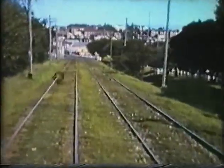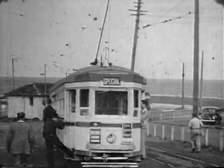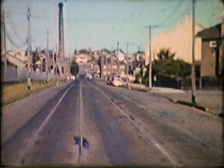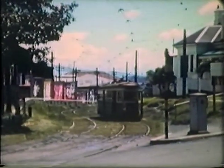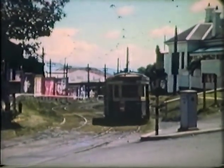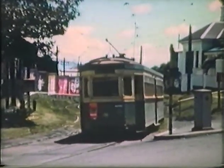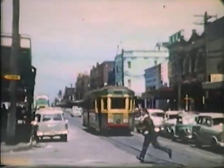Now we are approaching Darley Road, where the Clovelly line diverted to the left. In this view, a special tour tram is arriving at Clovelly terminus. Trams to Coogee continued along King Street from Darley Road. Randwick Tramway workshops are on the left, and we will visit them later. The climb from the workshops on ballasted track took trams to Peters Corner. And then along Belmore and Peruse roads.